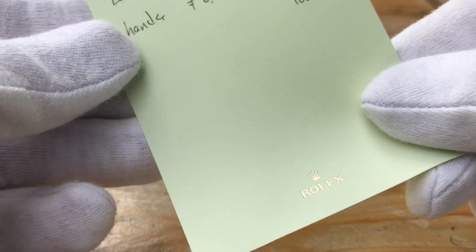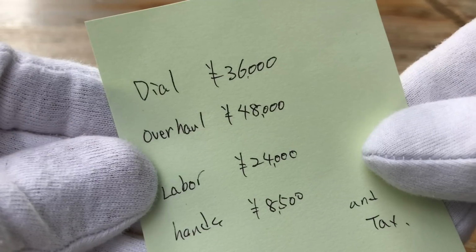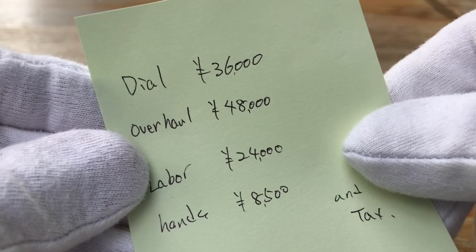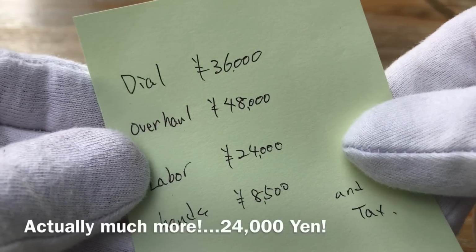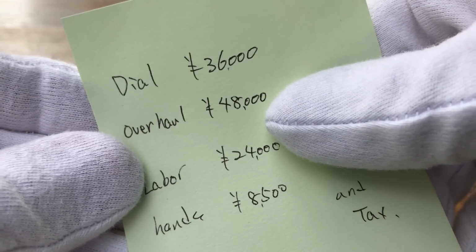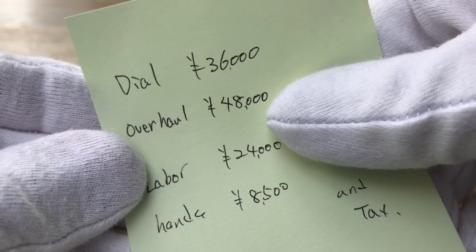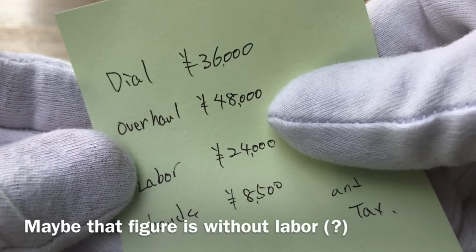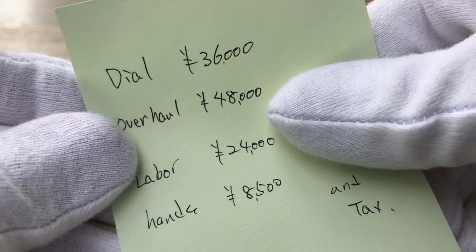Okay guys, so I got this price list here from Rolex, and the dial is $36,000, and I want to say that's not with labor. Labor would make it $5,000 more. An overhaul costs $48,000, which is really surprising because I want to say the Tudor Hydronaut was quoted as more. It was like 60 plus, so that's weird. I don't know if that's a mistake or what. I mean, you'd think that the Icona would be a harder watch to overhaul, but maybe not. I mean, it's a value movement.